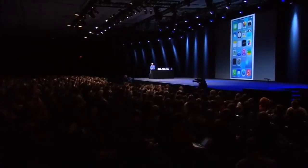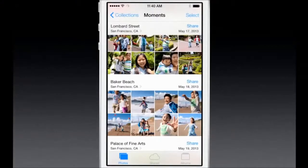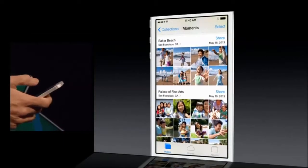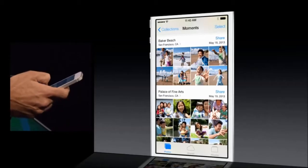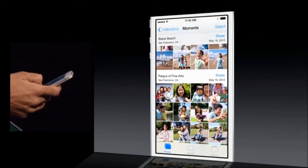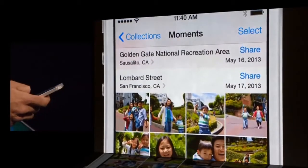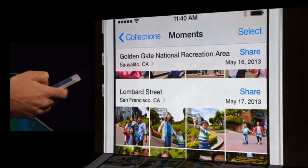So let's take a look now at the Photos app. So here you see some photos that were taken in San Francisco. And you see, nothing was done to organize these photos explicitly, and yet they have these labels like the Palace of Fine Arts, Baker Beach, Lombard Street. It provides this natural organization for appreciating the photos.